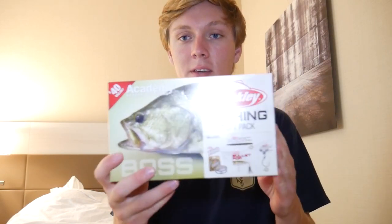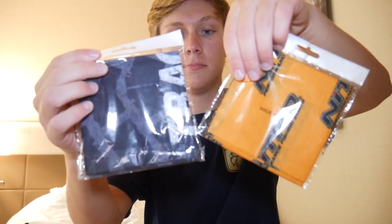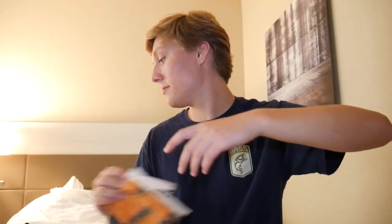So he got two of these, so I convinced him to give me one. And in my box was the rod and two of these. So I just gave my dad one of these, and he gave me the fishing kit, which is really better. And that was a little buff. I also got a couple, like a Tracker Boats buff and a Nitro Boats buff.